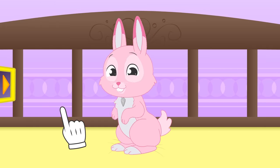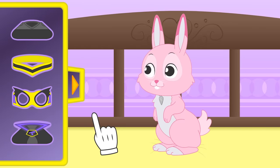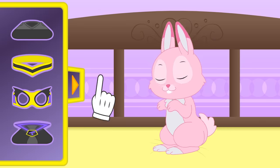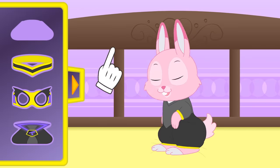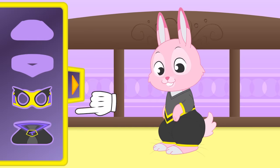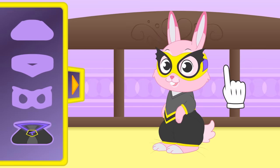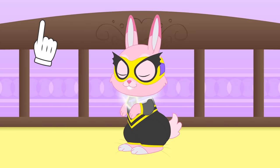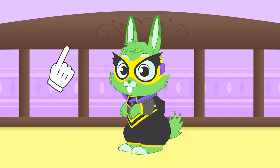It's your turn, Ruby. Look how many things! It has more clothes than your superhero costume. The first thing will be to put on the main suit. You look perfect, Ruby. Now, let's go with the belt. This bat-shaped mask is super cool. And finally, it's time to put on your cape. You look very cool, Ruby. I'm loving it.